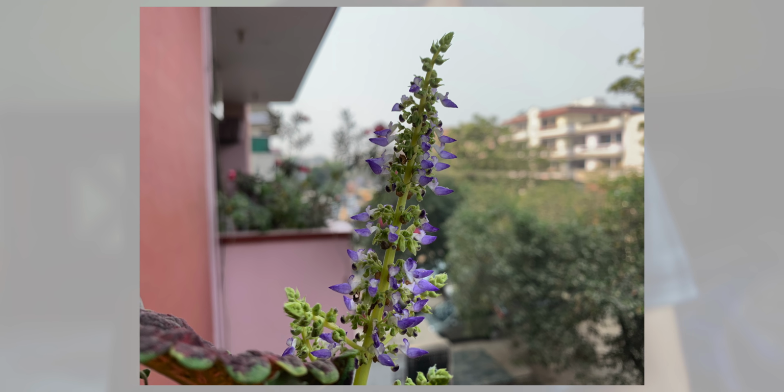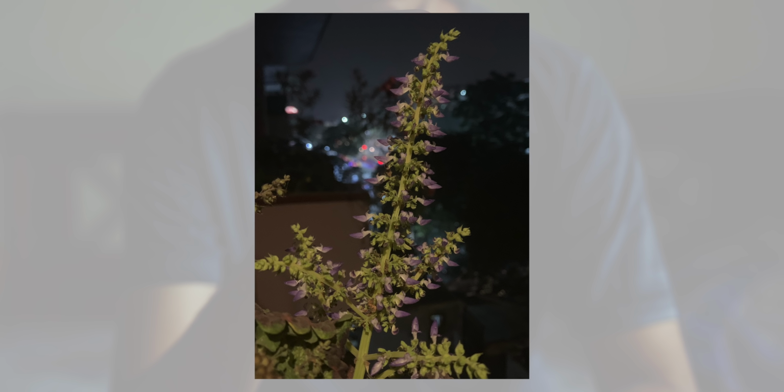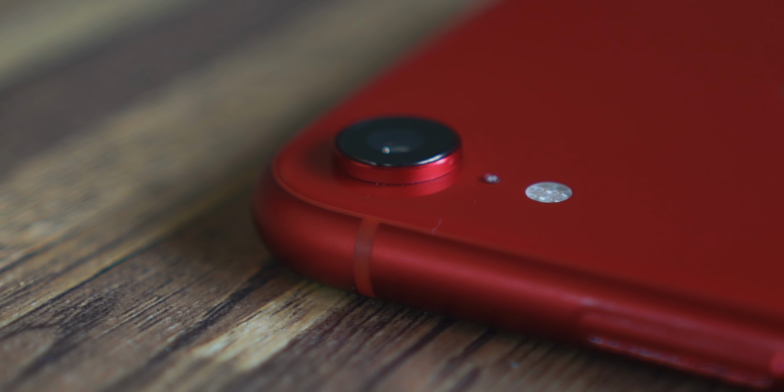Even the low light images have really stunned me. I mean, there has been minimal grain, maximum detail. But further testing is required, hence so far very excited.